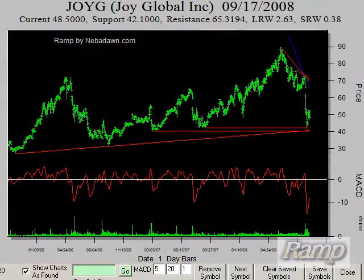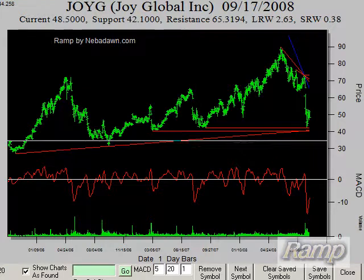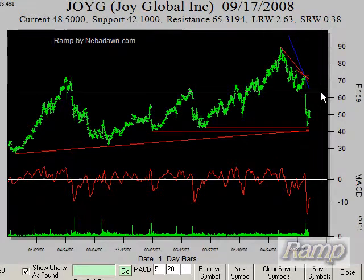Joy G. This is Joy Global. Again, this one is trading right down on a major support level. Notice there's three major support lines all coming together right around, it says $42 here. I'd watch for this one to touch 42 or get very close and take advantage of it.